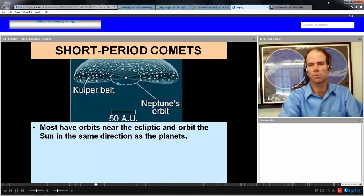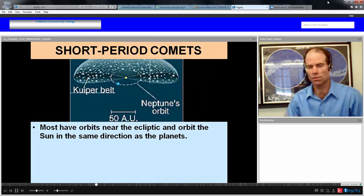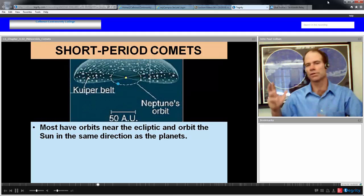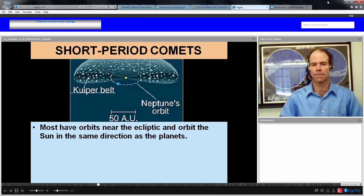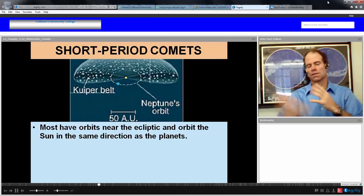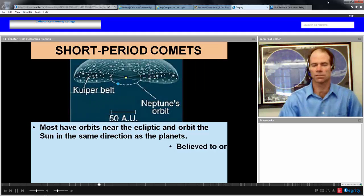As we said, short period comets are part of our solar system. They originate just beyond Neptune's orbit, around 30 astronomical units away. And they have orbits near the ecliptic plane, maybe plus or minus 20 degrees off of that plane, and they orbit the sun in the same direction as the planets. So evidently their origin is associated with the origin of the solar system.